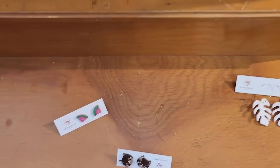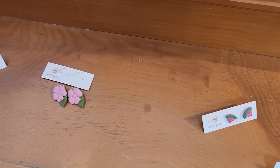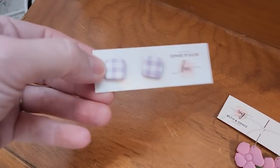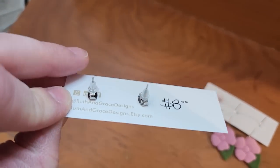And then I show this little gingham pair at the end, which is so cute. I'll probably come back and get those, even though I have a similar pair that I got at an art fair over the fall, I think, but I wear them all the time, so I'd be happy to have another pair.